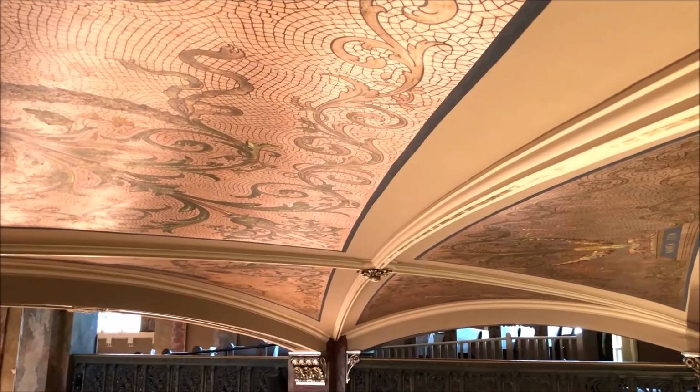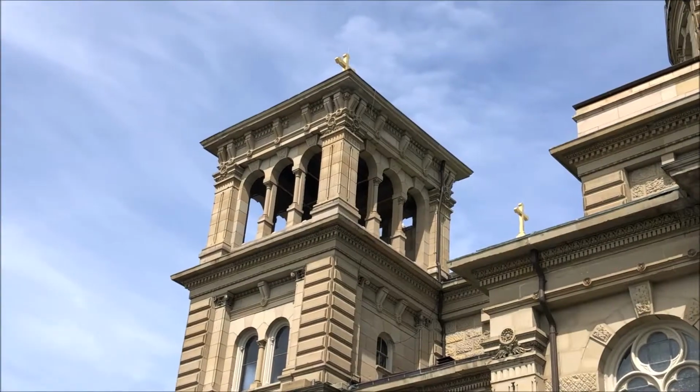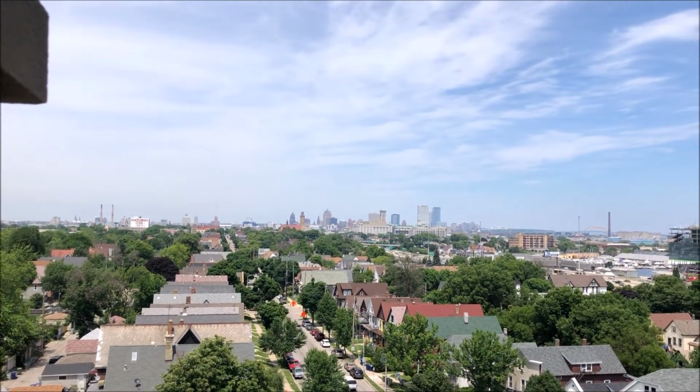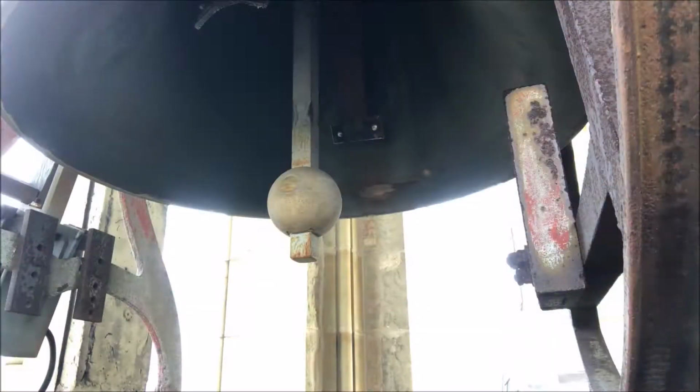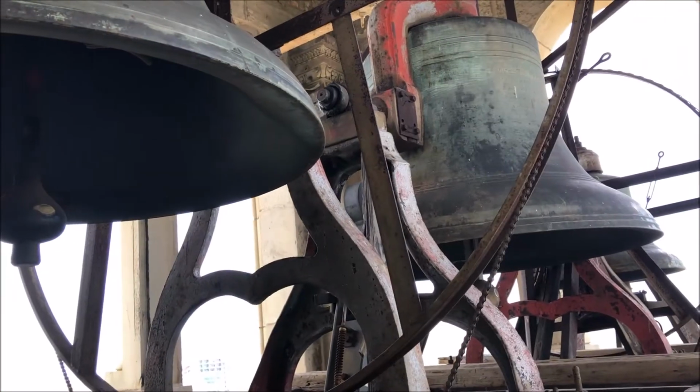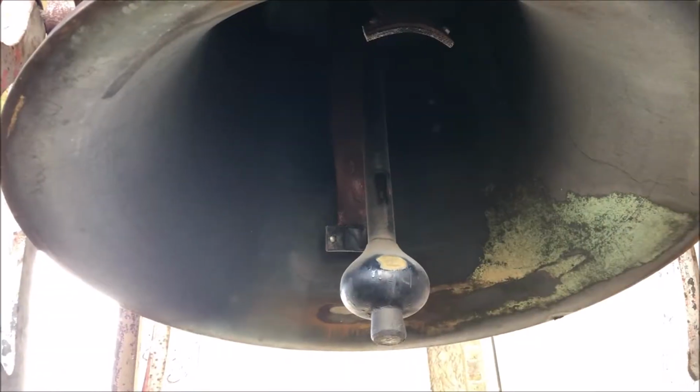We were lucky enough to have access to parts of the church that are not open to the public. We went on top of the bell tower, and from there you have a beautiful view of the city, with the skyline in the background. It was really cool to see the bells from up close. Some of those bells are huge.